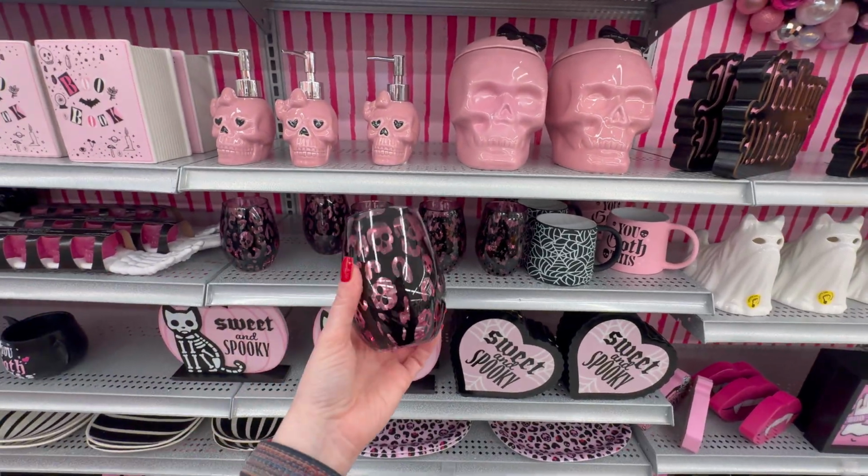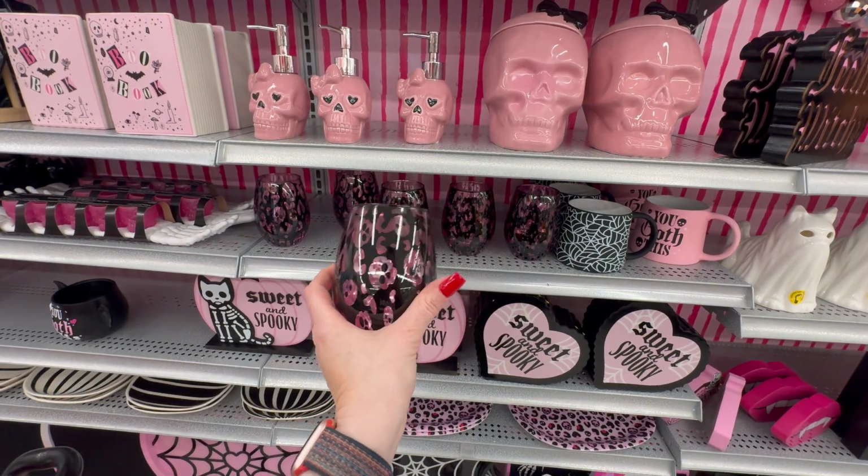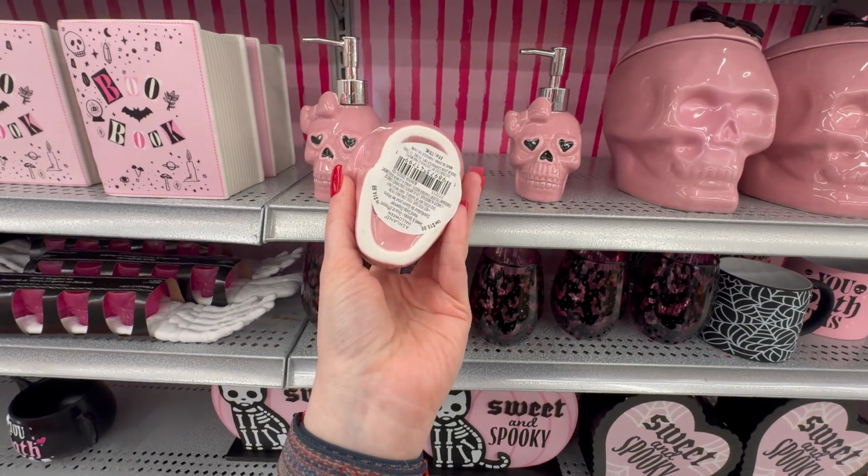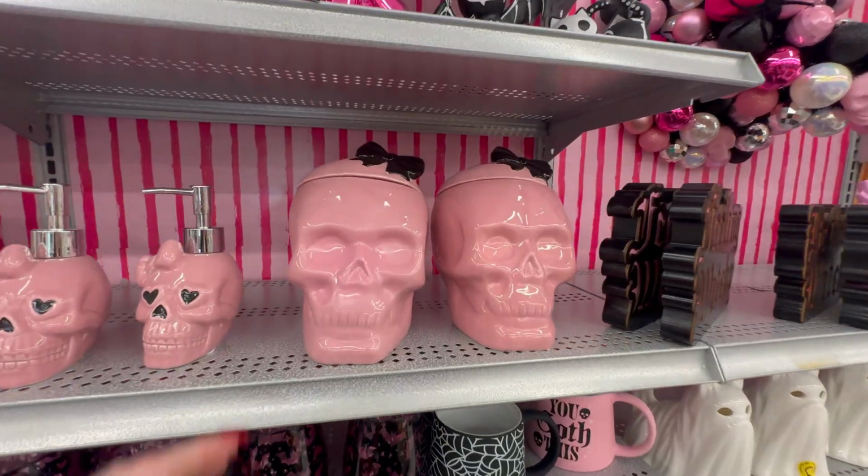All right, moving on over. Here's more stuff from the sweet and spooky line. They have these glasses for 6. Here's another soap dispenser. It's 15. It's like a big old cookie jar here.